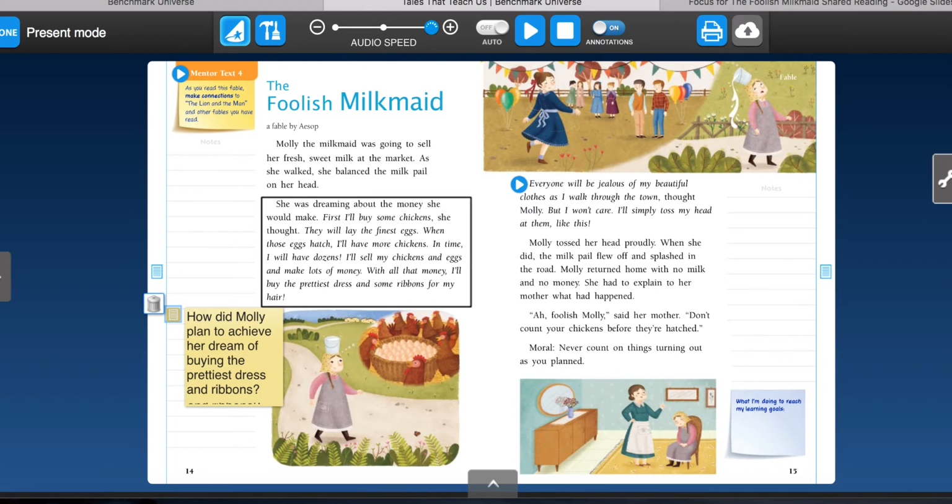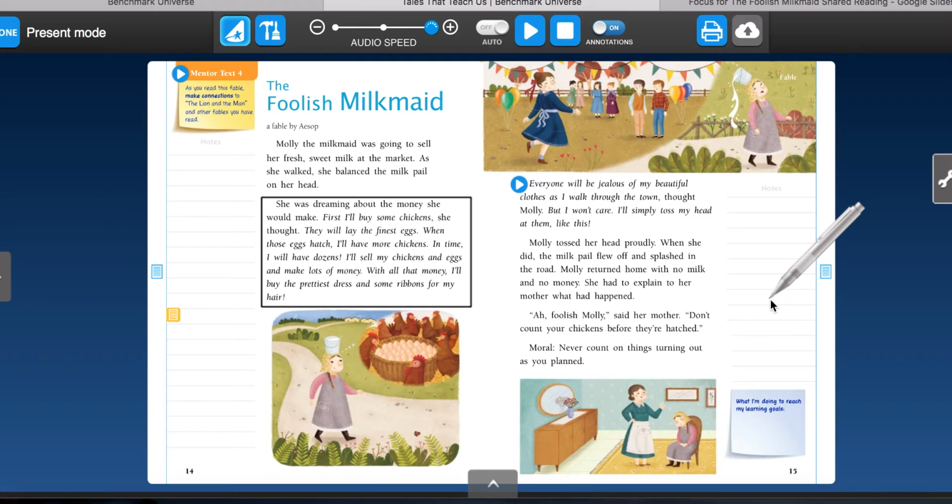Okay. All right, so I got my pen ready. So if you guys said that she's going to buy some chickens that'll lay the finest eggs, and then once those eggs hatch, there's just going to be even more chickens, and she's going to be able to sell chickens and eggs and make lots of money, then you are correct. Because right here, it kind of lays out all the plans.